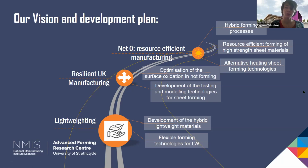And through this ideology, we're hoping that potentially in the next 10, 20, or 50 years, the solutions that have been developed through the forming team in the AFRC could be found in the air or driven through the road. Thank you very much for your attention.